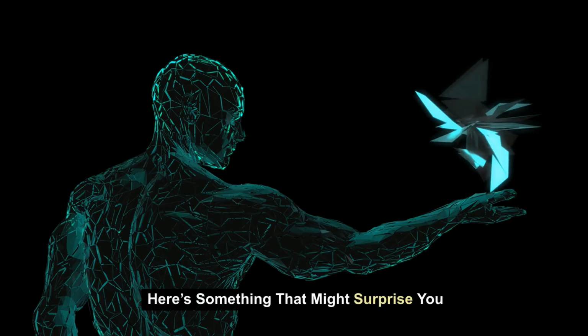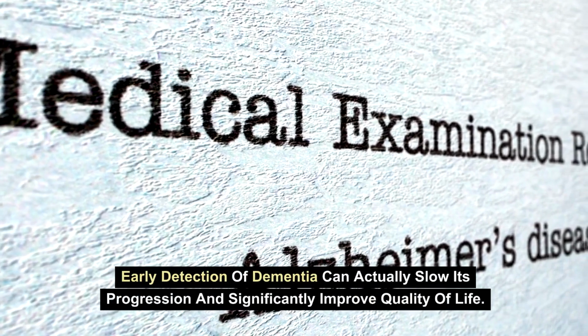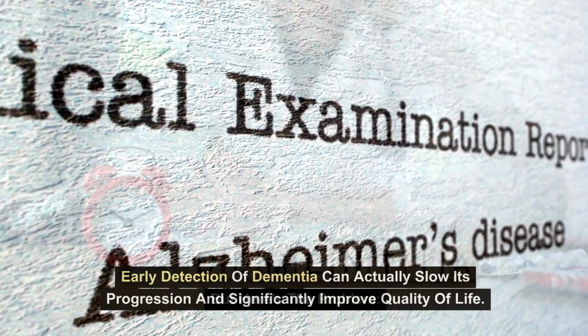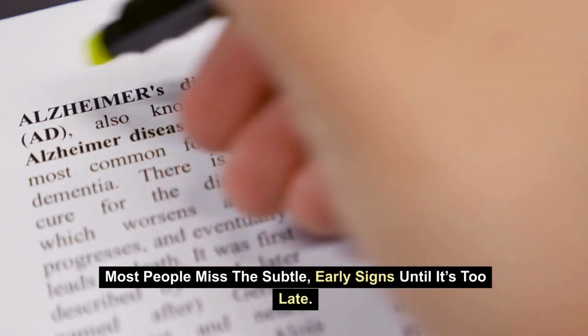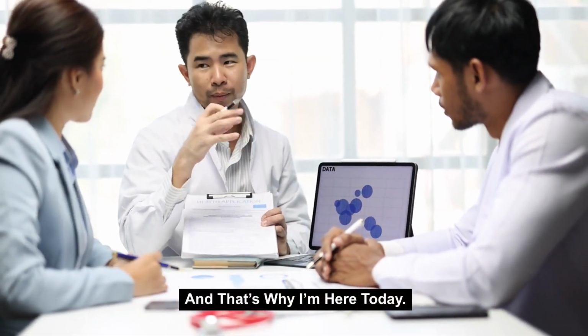Here's something that might surprise you. Early detection of dementia can actually slow its progression and significantly improve quality of life. But here's the problem: most people miss the subtle, early signs until it's too late. And that's why I'm here today.